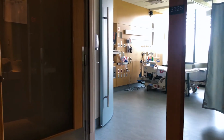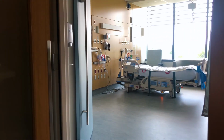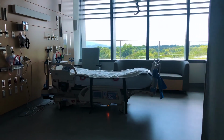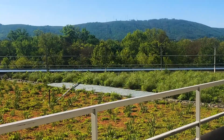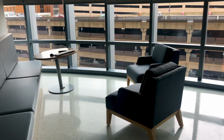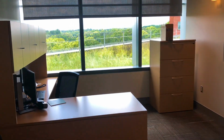Additionally, our 3 South unit is the new home to our inpatient hospice unit, which features beautiful patient rooms with ample space for family members, a rooftop garden, and views of the Blue Ridge Mountains. It additionally has space for families and family meetings, as well as additional clinical consultation rooms.